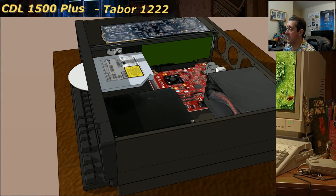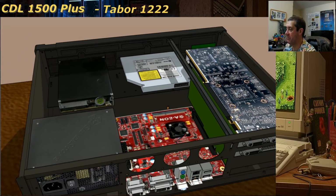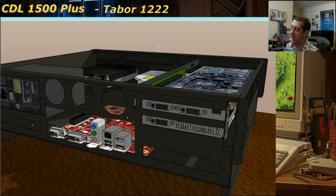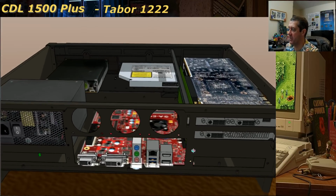So as you can see, we've got the board inside. Obviously I'm not going to put a GTX 1080 on it, but you'll be able to use the PCI riser and put in one of the larger, more than likely AMD cards, because I think the Radeons are the ones that are supported.